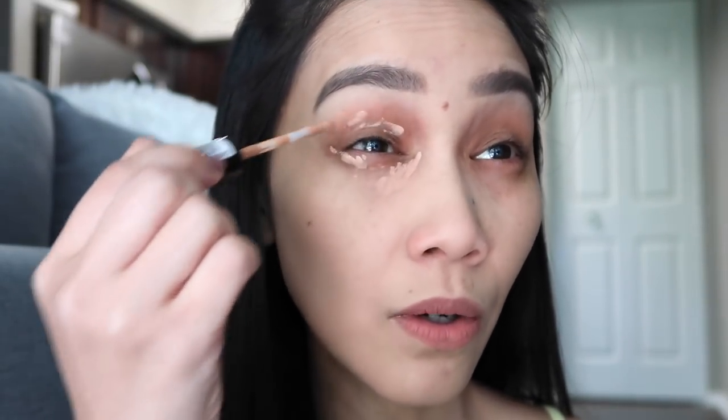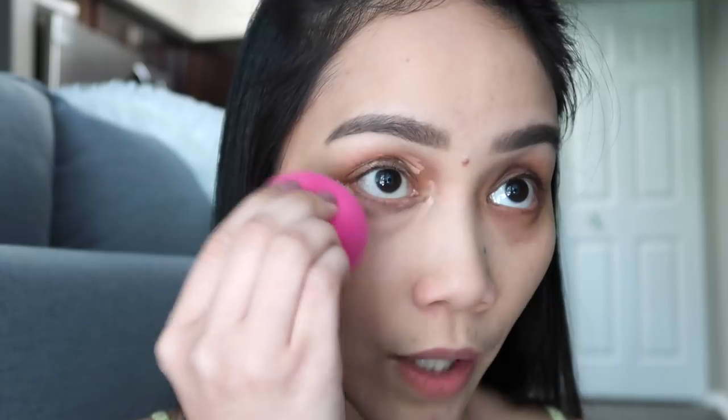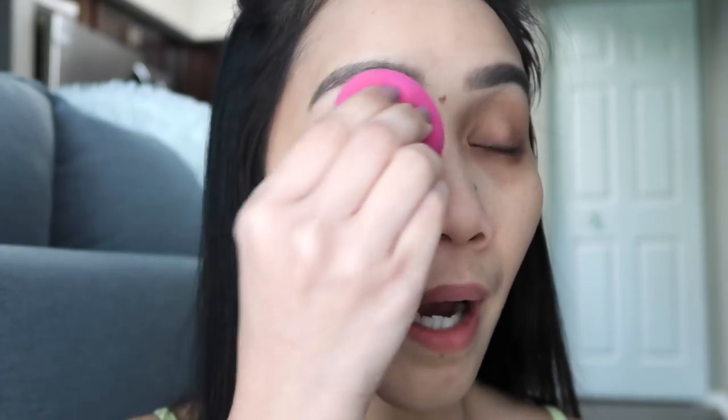Nilalagyan ko din tong mata ko. As you can tell, sobrang dark talaga ng lid ko din. Para na akong may eyeshadow. Bongga. If wala kang sponge, you can use your fingers to blend it out. Diba sobrang laki yung difference and sobrang laking tulong talaga yung corrector.